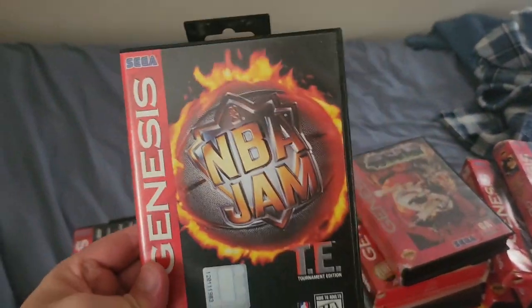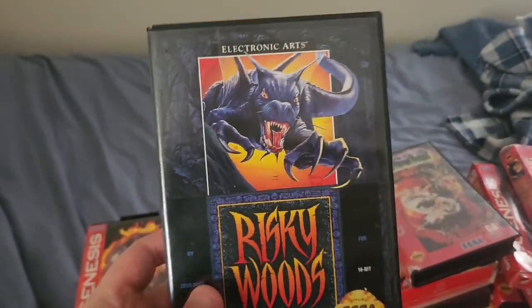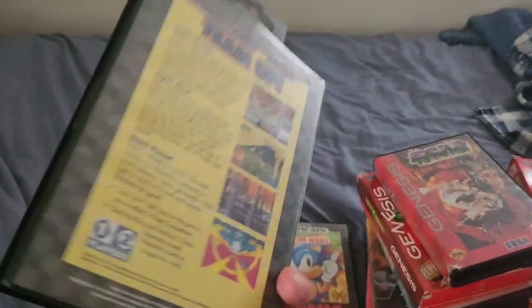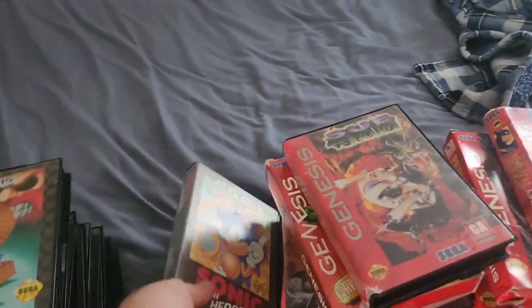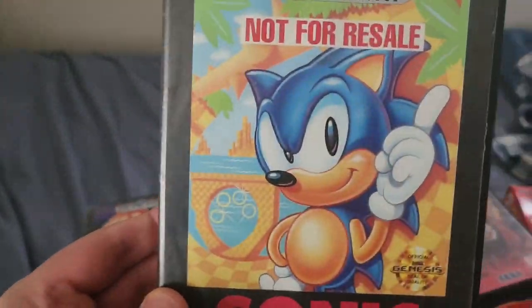MLA Jam Tournament Edition, of course, classic game. Risky Woods, a really fun platforming type of game. Really good game by EA. Sonic 2, one of the best platformers on the system. Of course, Sonic the Hedgehog. This is where the Genesis took off.